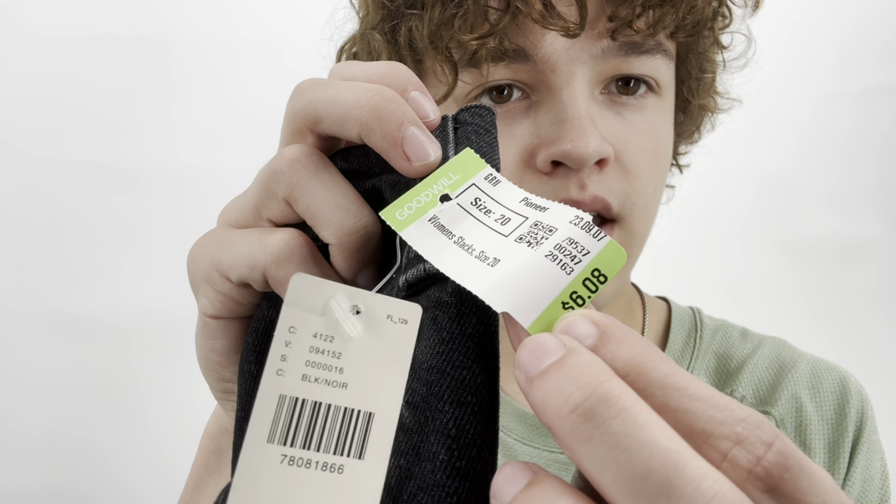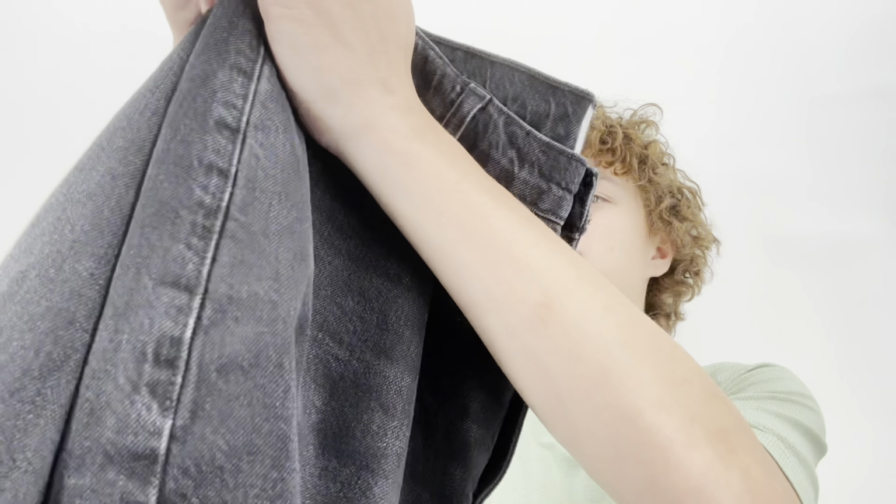So they did not sell. Nobody wanted to pay that. I think they even went down to $20. Nobody wanted to pay that, and eventually they just marked them at $6.08. And I did a 10% off coupon because I'm a student. So I was fine paying with that. I'll probably list them at $100.